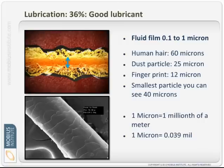Looking at this gap between the rolling element and the raceway, the gap, or the fluid film, is just between 0.1 to 1 micron. A micron is a millionth of a meter, and approximately 0.039 mils, or thousandths of an inch. Now, to put that in perspective, a human hair is approximately 60 microns across. A dust particle, 25 microns. A fingerprint, if you were to just touch the bearing and look at the fingerprint, is 12 microns. The smallest particle you can see is approximately 40 microns.